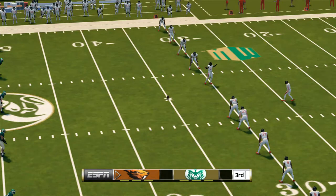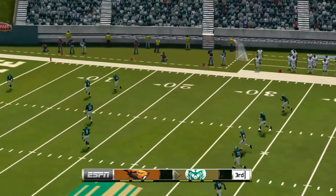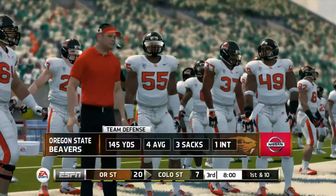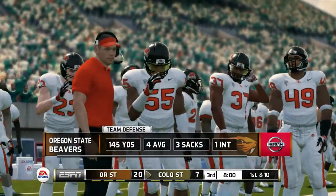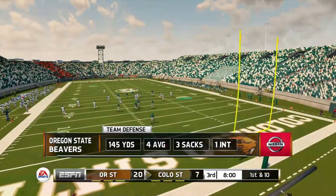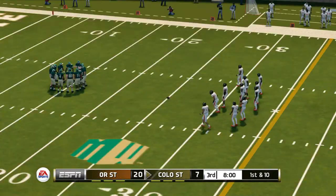Welcome back, everybody. Second half action about to begin. He kicks it off, and he got all of that one. This one's going to be down in the end zone for a touchback. The Beavers continue to get it done on the defensive side of the football, Kirk. Yeah, they've done a good job of building this lead and almost determined here to protect it. Let's see if they can hold on here for the rest of the way.